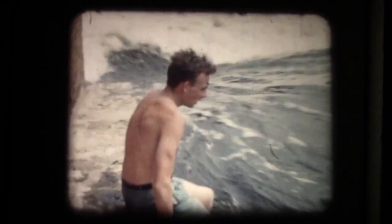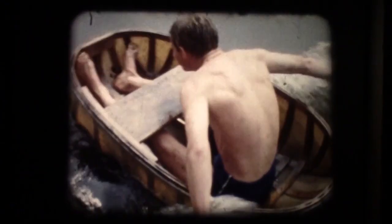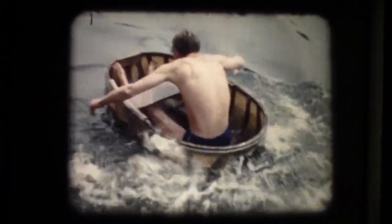Going over in a coracle. That's Henry Scott Stokes, whose parents were great friends of my mum and dad's. And there were 6 children. I think Henry was number 5. He was the only boy. Oh, is that coracle still going strong? I don't know.